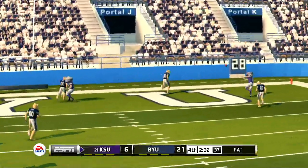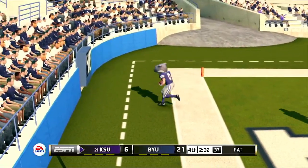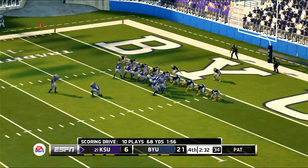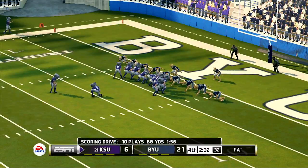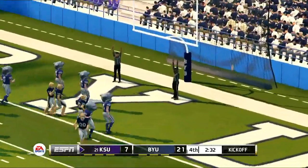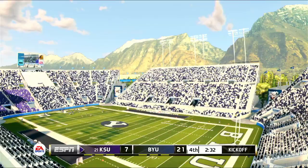Play for the wideout. Yeah, they saw something upstairs. It led to a touchdown. You can thank the play calling there. Very impressive. And he converts the extra point. A 10-play, 70-yard drive, and it results in a touchdown.